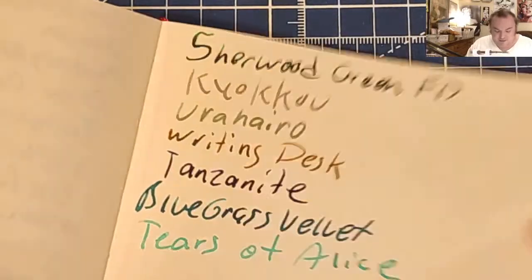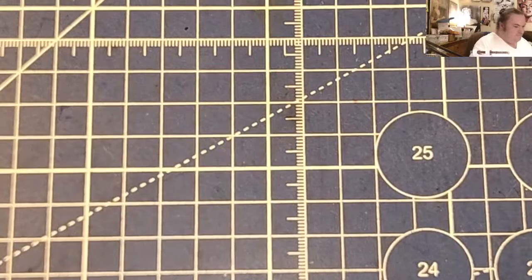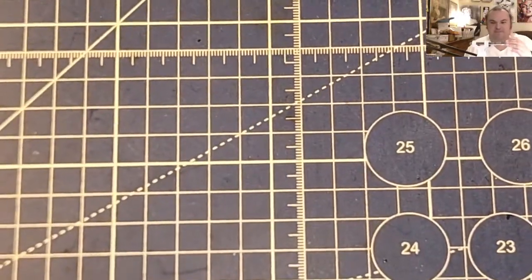Midori MD paper. Beautiful shading, no feathering, no bleeding, a little bit of ghosting. I'm sorry for the bounce, I keep smacking my camera. I'm going to move it up just a smidge.